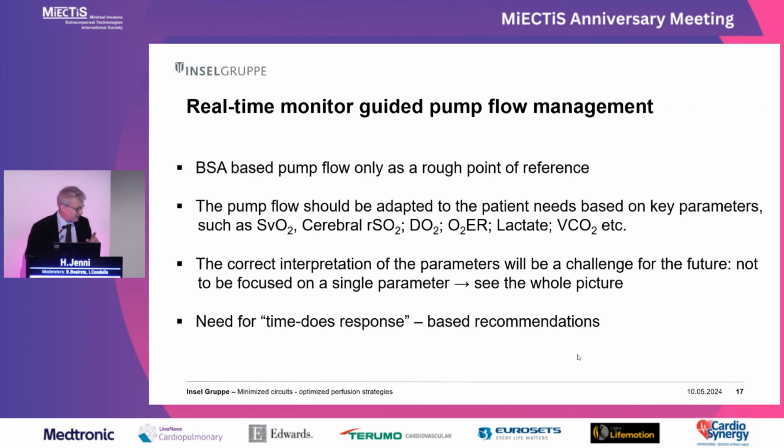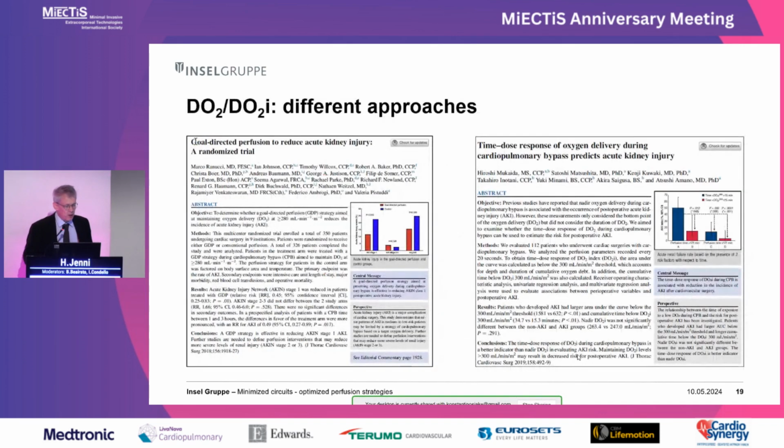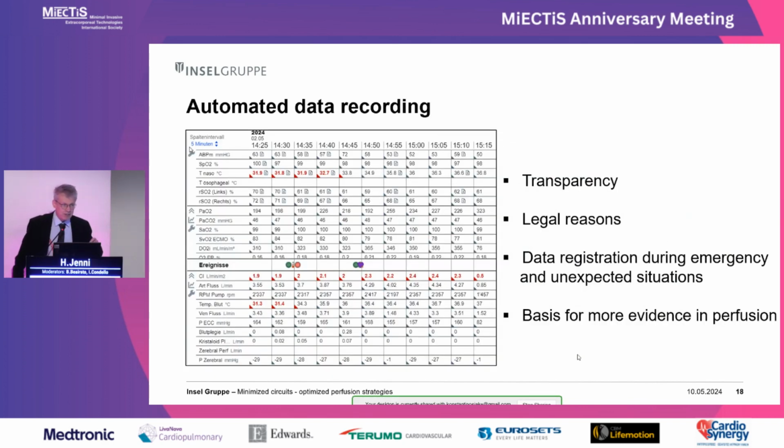On the other hand, I also wish to have in the future a bit more time-response based recommendation. I will show you what that means. So I will switch here. You have two approaches for DO2, for example, but an interesting publication from Japan measured the time under a certain curve, not just whether it was lower. How often do we see that the pressure is lower than 50, for example, for a patient, but that will not harm the patient. The question is how long was it under this curve? And I'm absolutely sure that will be the future. And I hope that artificial intelligence will help us analyze data so that it can give this recommendation one day.